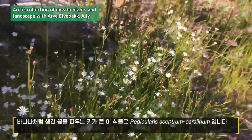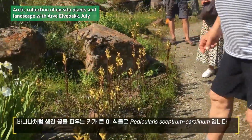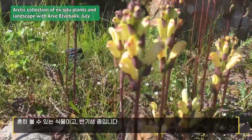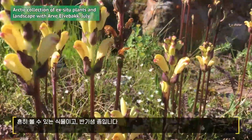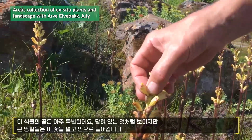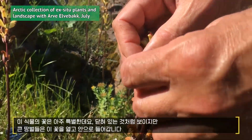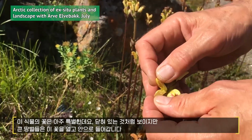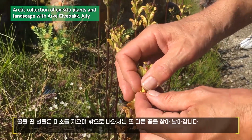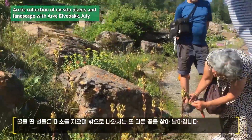And as you see, it grows together with a tall herb with banana-like flowers. It's Pedicularis sceptrum-carolinum. It's a quite common plant. It's also a semi-parasite, and it has a special flower because it's apparently closed. So only the largest bumblebees manage to force themselves in. Then they keep the nectar to themselves, and they come smiling out of the flower looking for another flower of the same type.